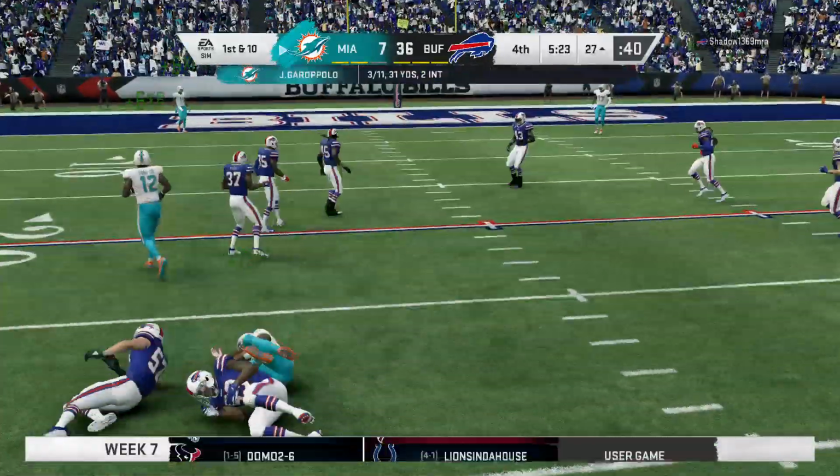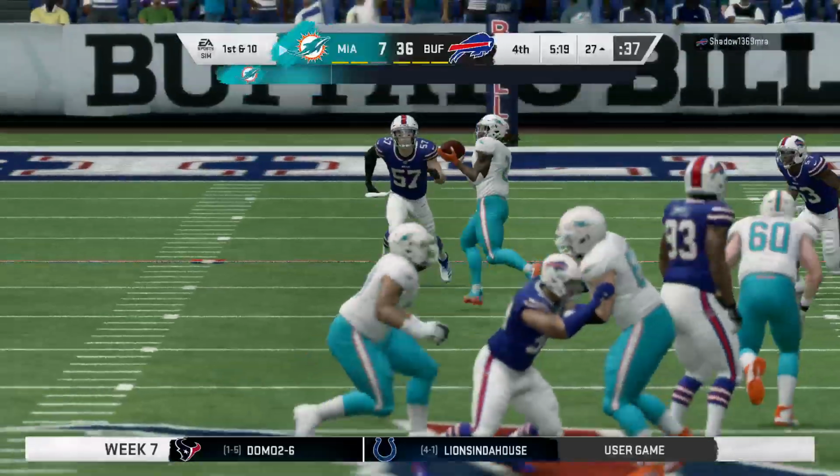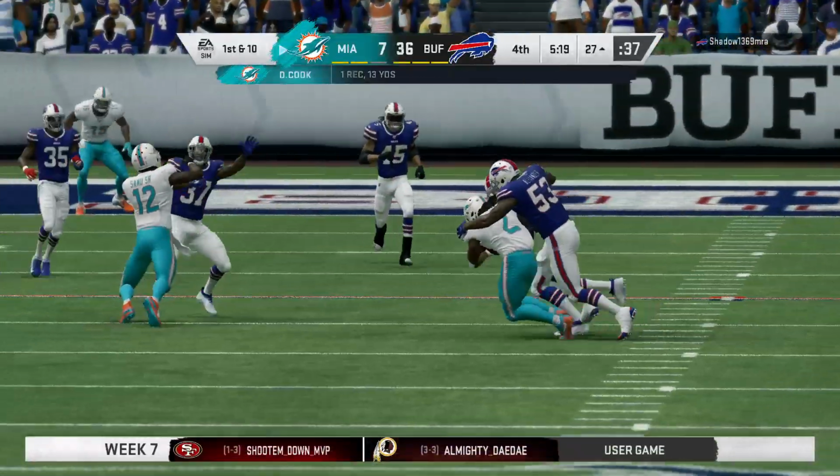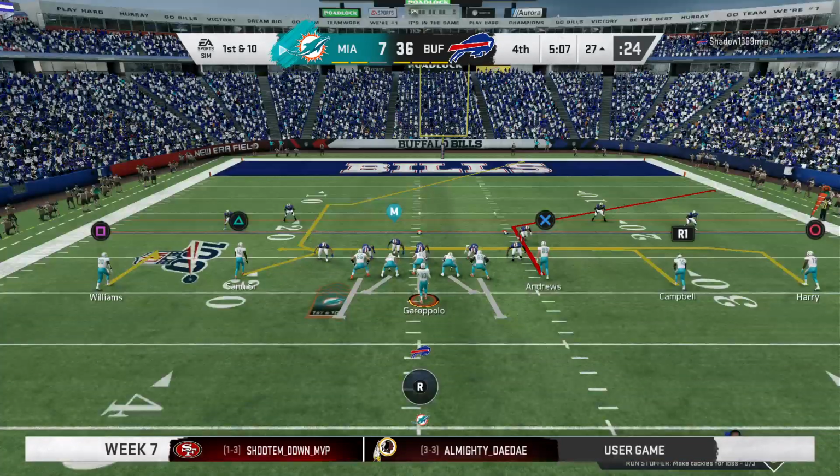Now this one to his running back out of the backfield. And he works it past the 30, almost to the 25. Another nice gain, 13 yards that time, and another first down. Garoppolo now.